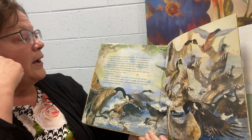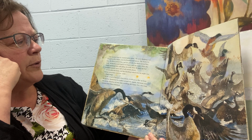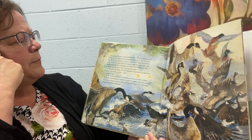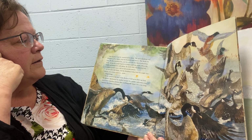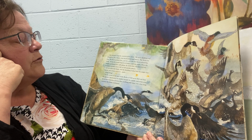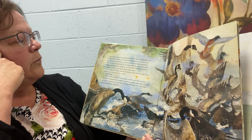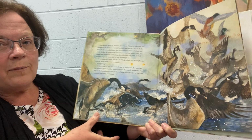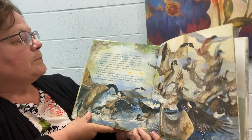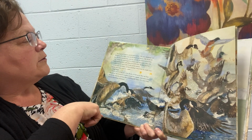But as time went by, matters grew worse. The poor duckling was chased by all of them, even his brothers and sisters. The ducks bit him, the hens pecked him, and the girl who fed him kicked him aside. At last he could bear it no longer, and one night, when the ducks and hens were asleep, he stole away. That means he's sneaking away. Okay, look at all this craziness going on here with the birds.